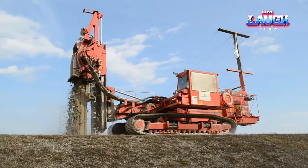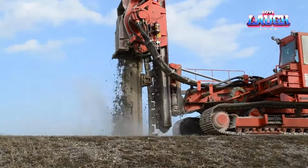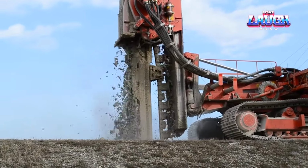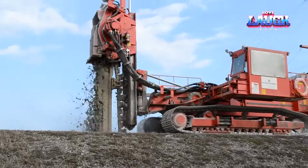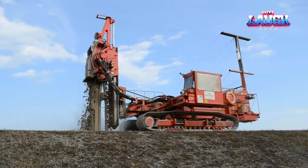This creates a stronger, more stable base for construction projects on weak or loose ground. The TM80's mixing depth can be precisely controlled to match project specifications. An interesting fact? This machine can also be used to create cut-off walls, which are essentially underground barriers that prevent water flow.